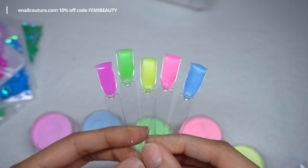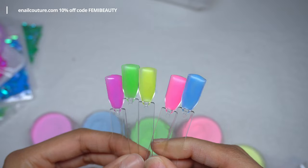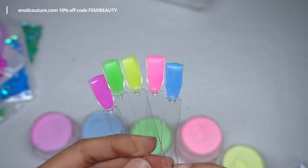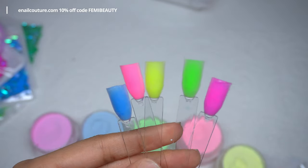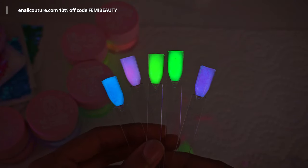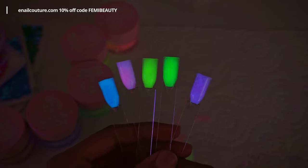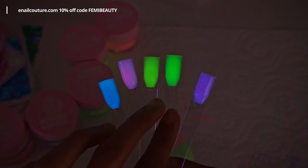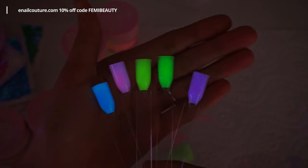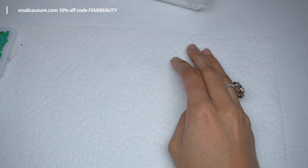These are what the colors are looking like without being charged up by the UV. This is the matte side. Let me show you the shiny side. Here is the shiny side. Here is what they look like. I think I had it in there for like 30 seconds. These two are hella bright. This is green, this is yellow, purple, pink, and blue. So yeah. I know this looks so exciting right here, but let's wait for that till the end.